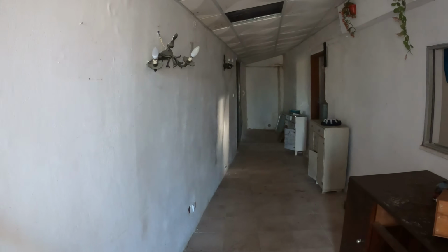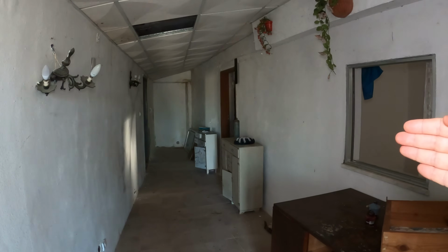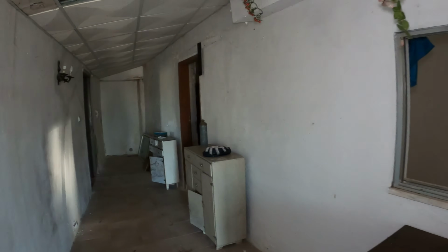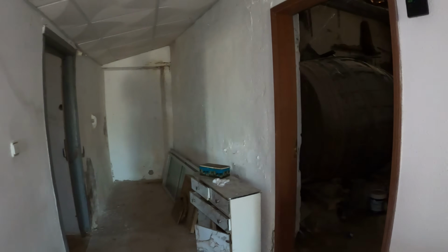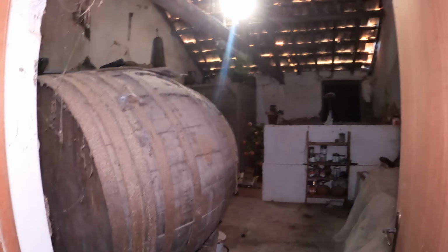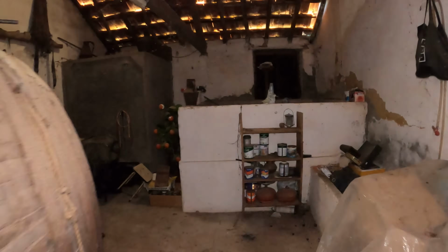But yeah, okay, so this opens up into this area. So he was saying that I think this on the left was the old original house, and this is the new one that they've built on. So it's got some windows going through. Oh wow, look at this. Okay, so we have some kind of a wine cellar over here. And big old oak vats. Let's go through and have a look.